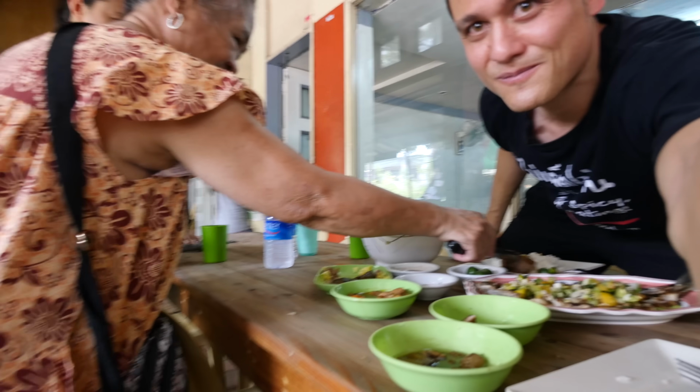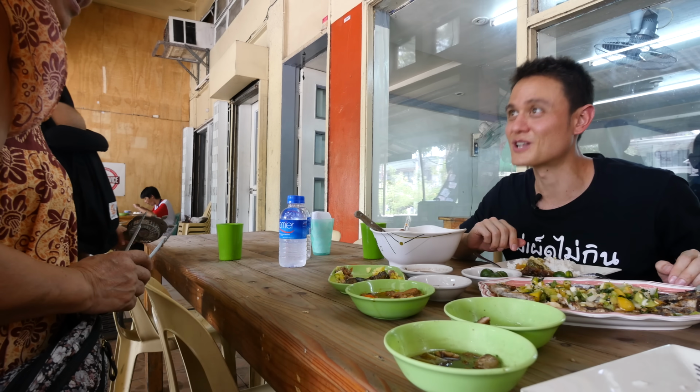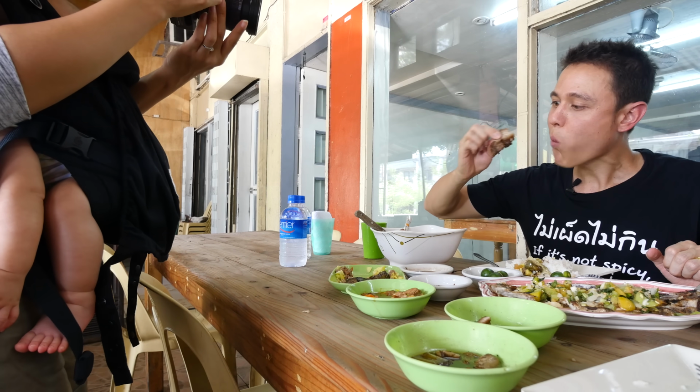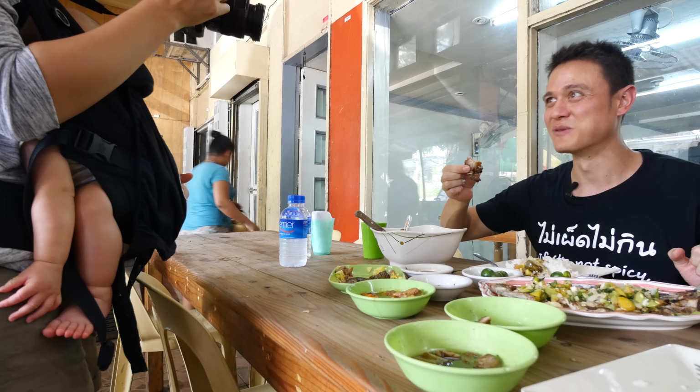Okay, thank you. Thank you very much. What is it called? Lechong kawali. Lechong kawali? Wow. And this is another one of their famous dishes here. That is just ridiculously creamy and fatty and crunchy. All the textures.